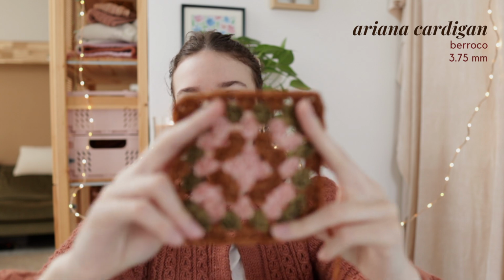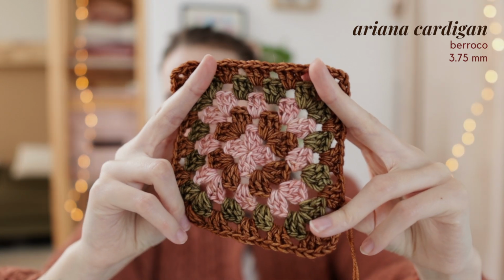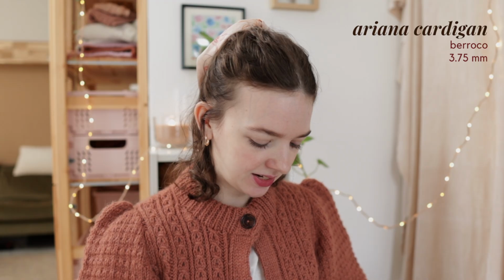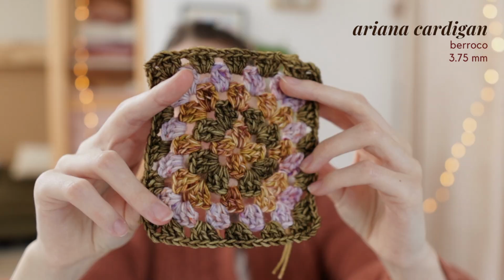So I'm going to be making the smallest size. And I think I have to make 48 of the full grannies and then like 12 or 14 of the half granny squares. And I'm going to be doing 4 of each color combination. So this is one of them. So I'm also working on them in batches of 4, which is really nice and convenient.